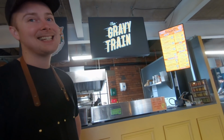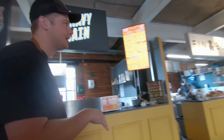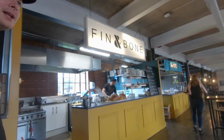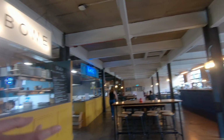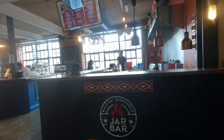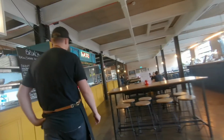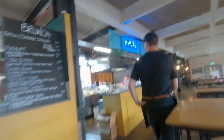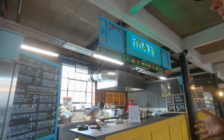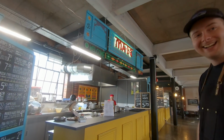We're in Sheffield and everyone loves gravy and chips, so it's this Canadian classic. Everywhere loves gravy. That's it, well there you go. So chips with gravy on with cheese curds, really good. Fin and Bone, which do really good brunch, and meats in the evening. Jar Bar, which is a new vendor, it's Balkan style food, so it's like grilled meats. Marbarge, curries, mostly it's vegetarian, but we've just launched the chicken one, which is really good.